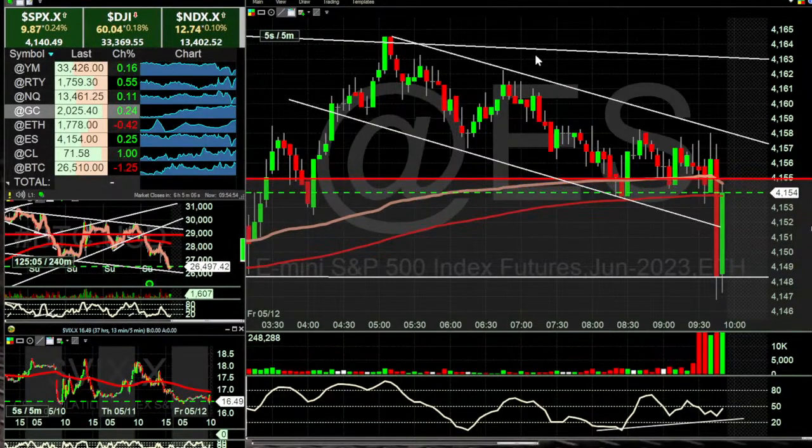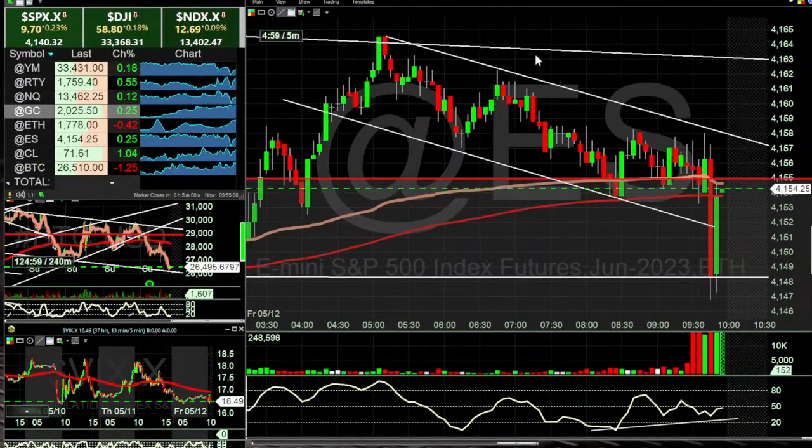Steve Texas says, I see 4150. Do not understand RPM. I'm sorry, Steve. 51.50. 51 and a half. It exists at every $100 level on the S&P. It's not an exact level.